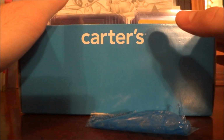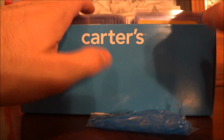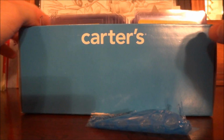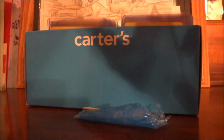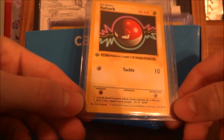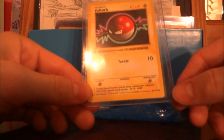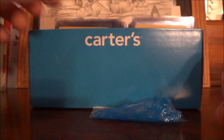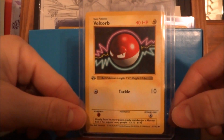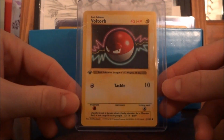He sent them to me all sleeved and in a top loader. So I'm very, very happy. And there's actually 1 card in here that he sent to me that he said was an error card. I have not been able to figure out how this is an error card. It's in very, very good condition. I would say easily would get a 9. I don't know how this Voltorb was an error card. He said it was, but I can't figure it out. So if anyone knows why, let me know. Go ahead and study. I don't know too much about the error cards in the first edition base set.